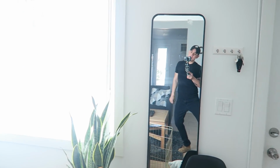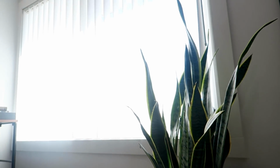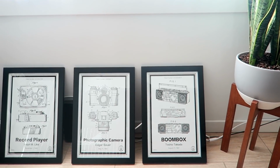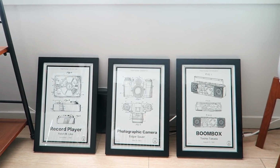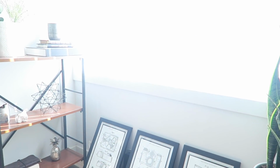There's a mirror right there. What's up? And yeah, this is a little cool planter that I got. This is from Target. I will have everything on screen where everything is from. And then I have these awesome little retro patterns on the floor, kind of like a little bit of a European vibe to the apartment. I kind of like them down there. And I have a huge mirror right up there, which is super bright.